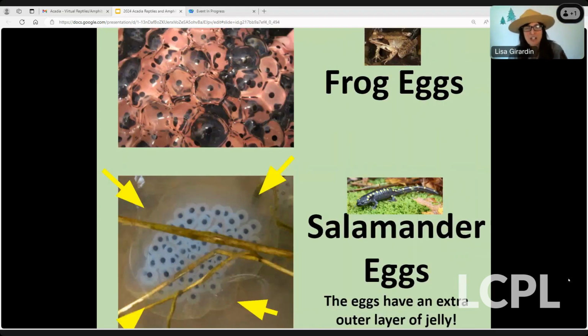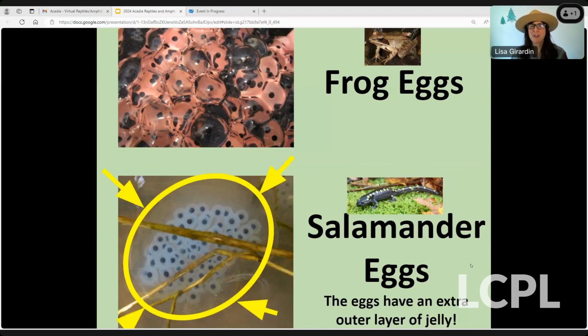Now, I want to show you the difference between frog eggs and salamander eggs, because the spring is the season we're going to start seeing these. They look very similar in that they are kind of like these individual jelly blobs, but look down at the salamander legs. Let me highlight this for you. The salamander eggs have an extra outer layer of jelly that the frog eggs don't.